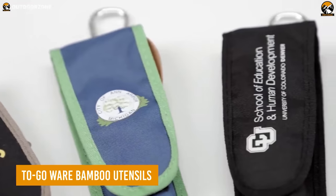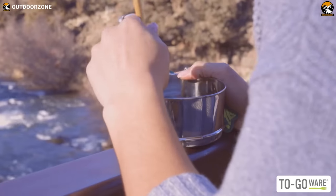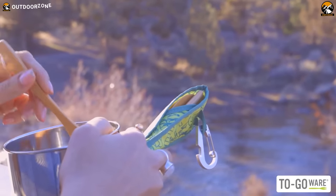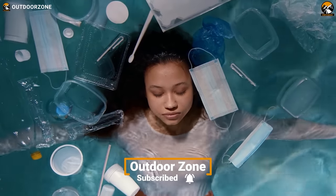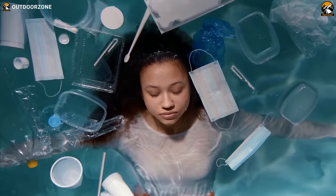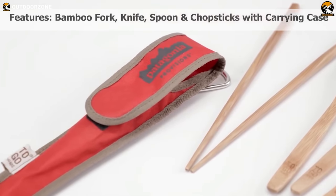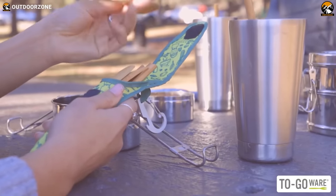The To-Go Ware bamboo utensils are a fantastic addition to any camping trip, offering eco-friendliness and sustainability while providing essential utensils for dining. These utensils are washable and reusable, replacing countless single-use utensils that can contribute to pollution and waste in the environment. The set includes a fork, spoon, knife, chopsticks, and even a straw, making it a versatile option for all your dining needs while camping.